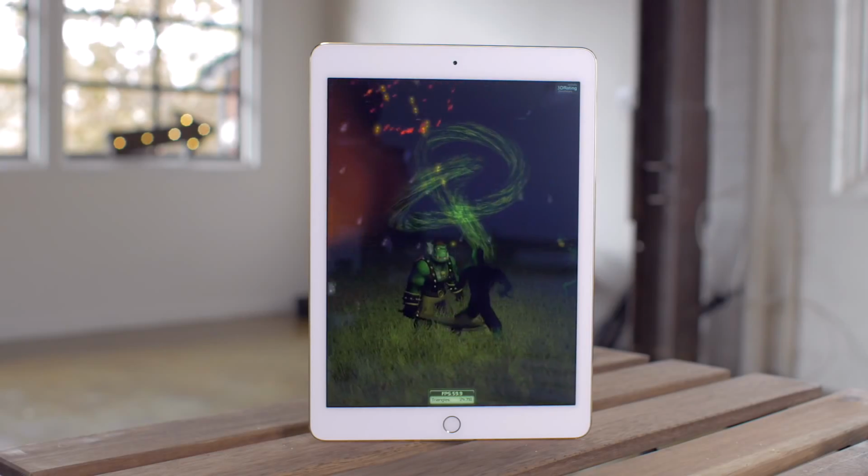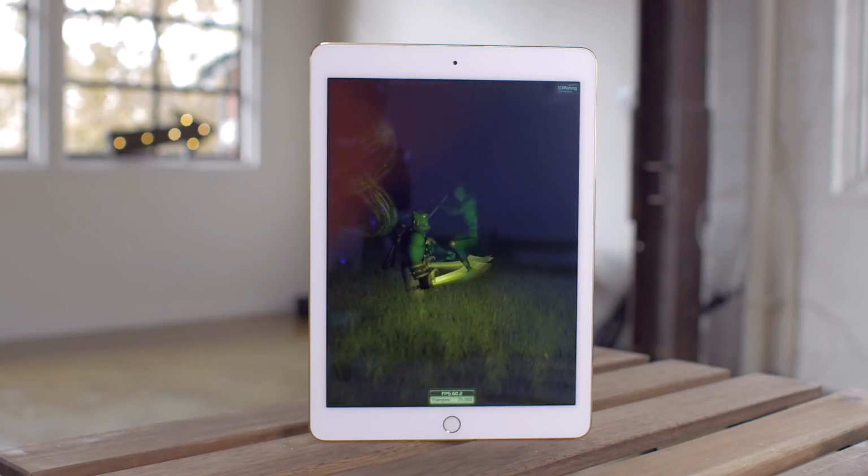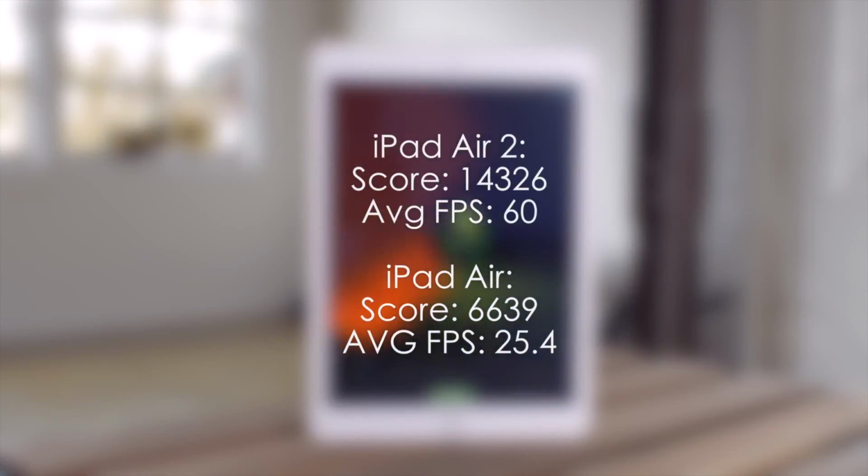As far as graphics go, in the Antutu 3D rating benchmark, the iPad Air 2 was getting around 60 frames per second on average, whereas the original iPad Air was getting just around 25, a little under 26 average frames per second.